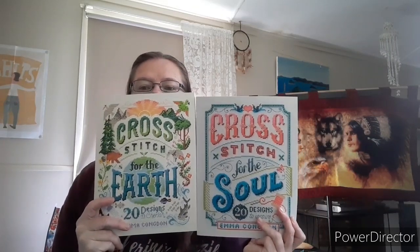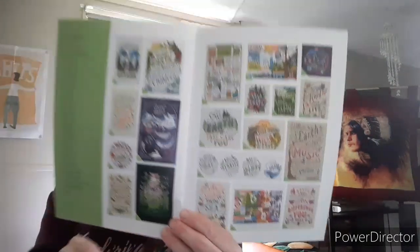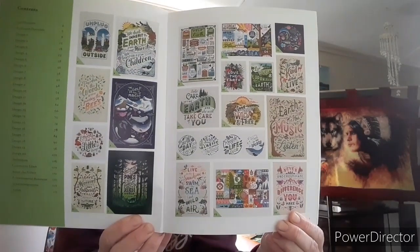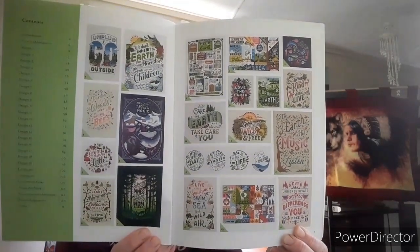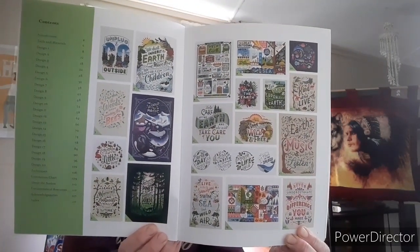the 2 Emma Condon books, Cross Stitch for the Earth and Cross Stitch for the Soul. Both have 20 designs in them. They're absolutely gorgeous designs. These are the designs that are in this one, which is Cross Stitch for the Earth. I am going to go through and just put a little post-it note on the ones that I want to do first, and then I'll probably go through and do all of them eventually anyway.